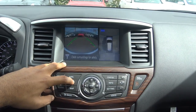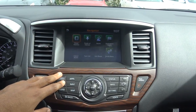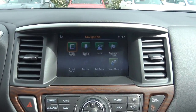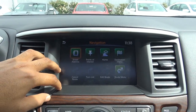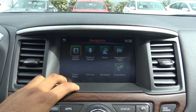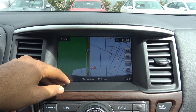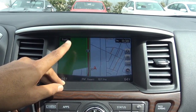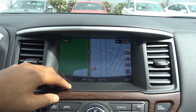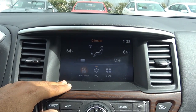You also do have your navigation, where you can enter in by the street address or by the points of interest. You can also go to your destination menu and view your turn list too. Then you have your map, which shows you live traffic, points of interest, and you can also zoom in and out, of course, but there's no 3D rendering of buildings or anything like that. This is, like I said, a little on the older side of things.